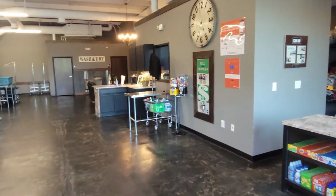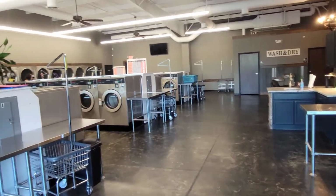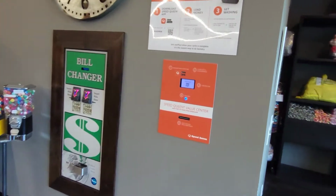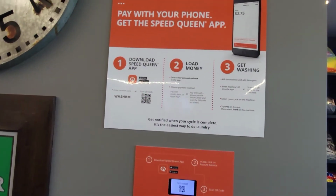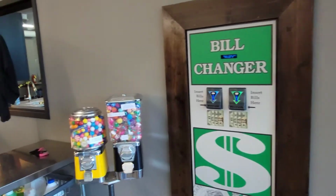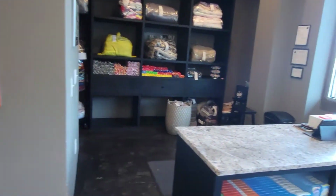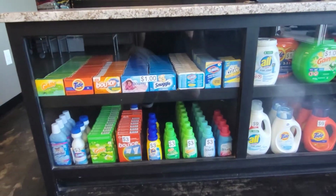This place is always well maintained. It's always so clean. They have a ton of different machines in here. They do have it so it's easy for you with the Speed Queen app. I've used this app at other laundromats and it does make things a lot easier too. They have the bill changer for you. They have stuff for the kids. If you're in a hurry and low on supplies, especially for the truck drivers, this is great.